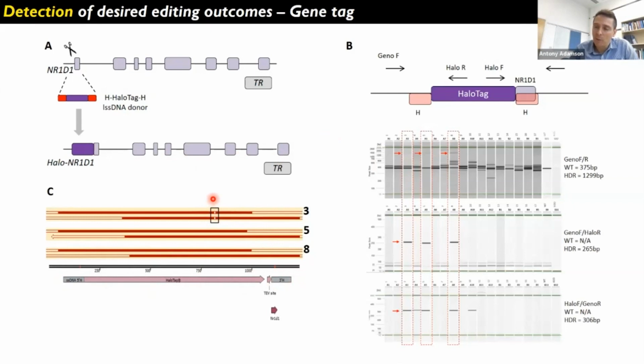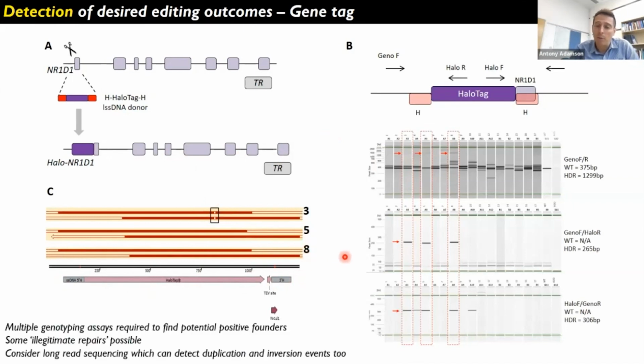And when we looked into it, we'd actually lost 6 bases from the halo tag itself. Again, we don't quite understand why we lost those 6 bases, what happened in that repair process. But it's not the mouse model we wanted, so we would discard that one as well and not take it forward. And we focus on pups 5 and 8, and we bred those forward, and they work exactly as planned.